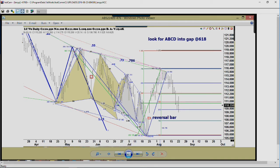But the important thing now is we were looking for the market to come down into the 61% retracement here at this 109 level, and we've hit it 2 days in a row. Yesterday we had a pretty good rally off of it, and then it backed off some.